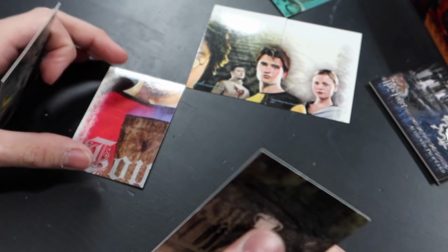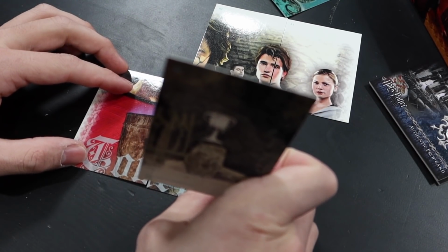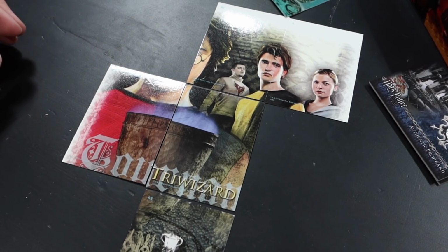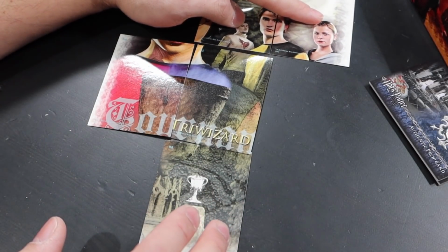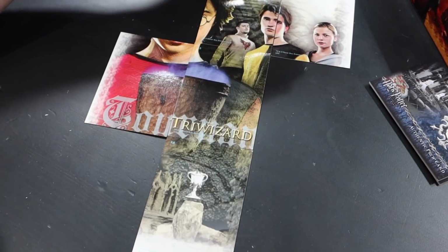All right, let's see how much of this puzzle we can make real quick. So we have all of Cedric's face, part of Harry's face. This goes here. And this goes down here. So not bad, we pulled a lot of puzzle pieces for this and created a good amount of this picture.